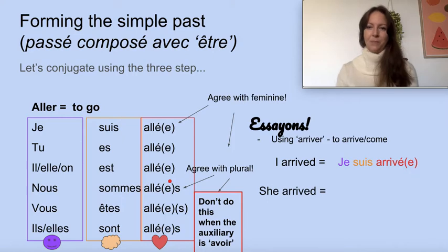Like this one though, this might not have so much variety. She arrived. Okay, three steps. We need our subject pronoun. We need our être conjugated to agree with the subject. And then we need our past participle with that feminine agreement. Have a go.